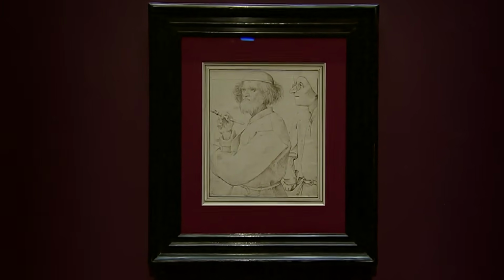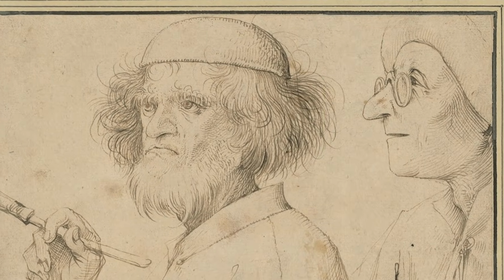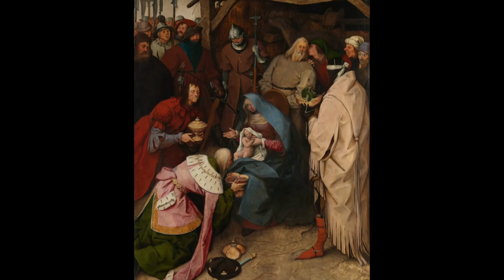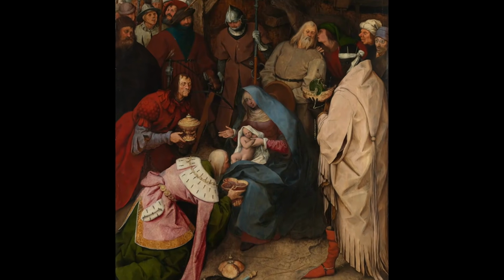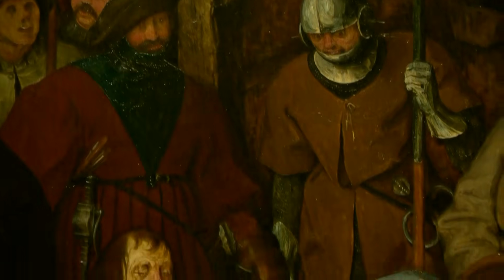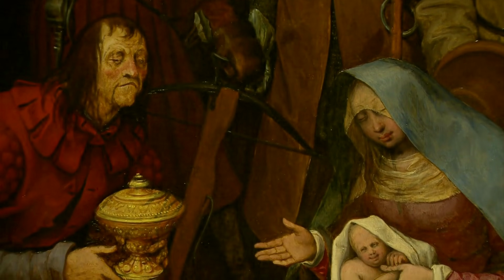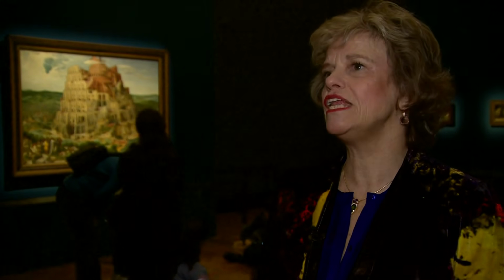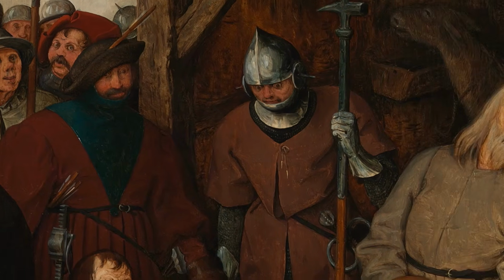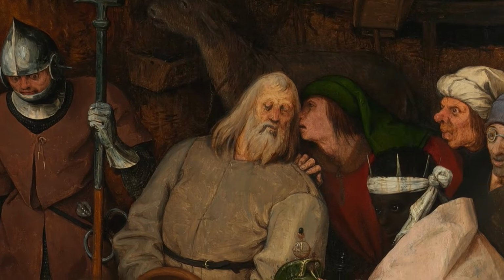Bruegel himself's an enigma. This putative self-portrait on the left of the picture next to an art lover probably isn't him at all. But we do know he was a dab hand with a nativity, as our mantelpieces will soon be confirming. Of course, he deals with religion. He lived during the time of the religious wars. He puts it into his own time. He wants to relate to his contemporaries, but also we feel the connection.